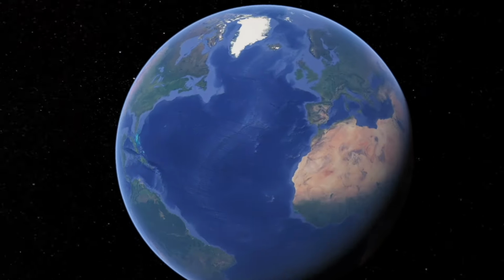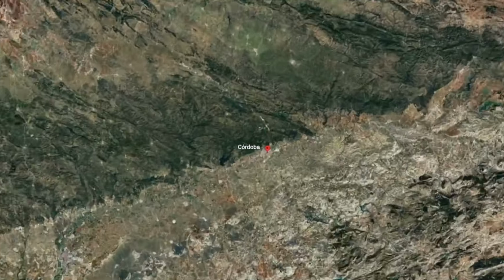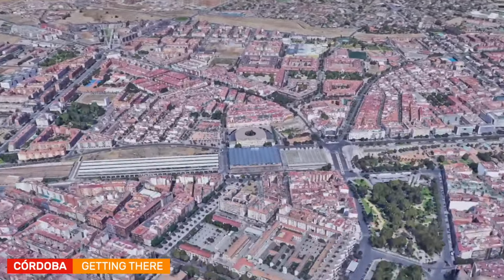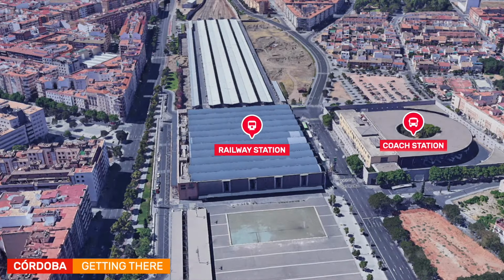For those unfamiliar, Cordoba is in the south of Spain, in the interior of the administrative division of Andalusia. As Cordoba doesn't have an important airport, you will probably reach the city either by high-speed train or by bus. The railway station and the coach station are next to each other, some 20 minutes on foot to the center of the city.